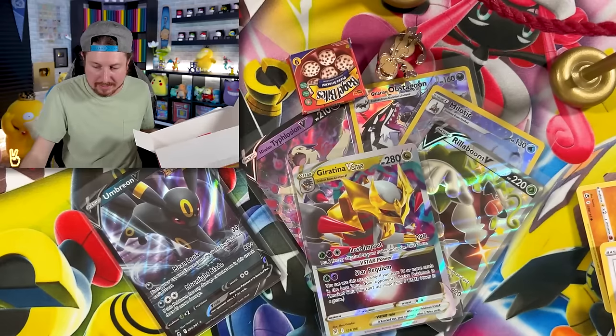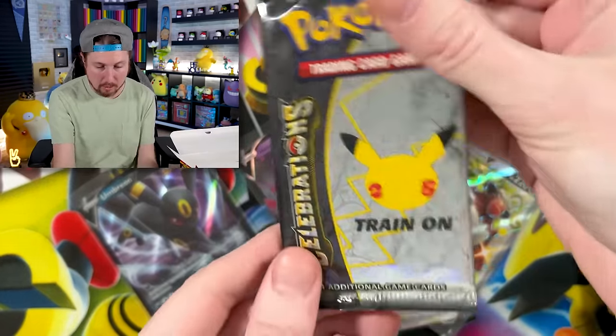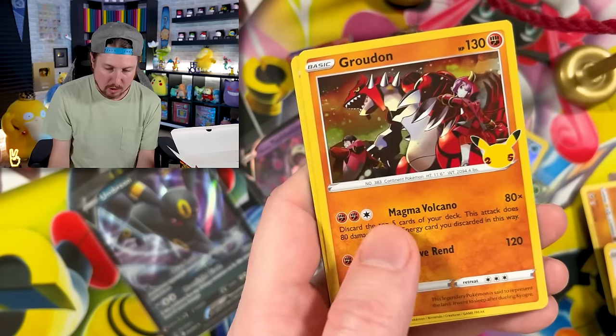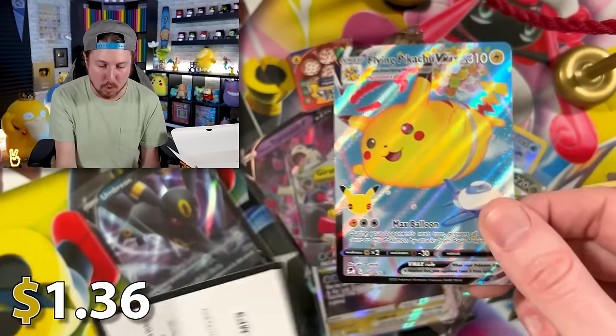2016. Apparently these were not popular when they released them because they're still in mystery boxes. We got Generations. Okay, that's actually a nice surprise to see. Pokemon Generations opening. We haven't done one of these in a while. We have ourselves a Groudon, Kyogre, and a Flying Pikachu swooping right down.